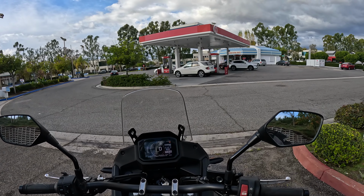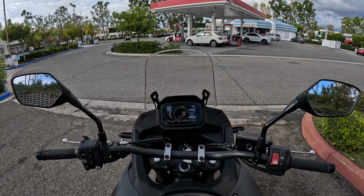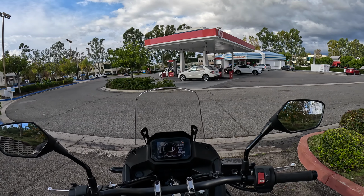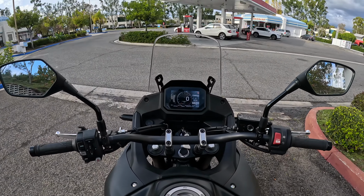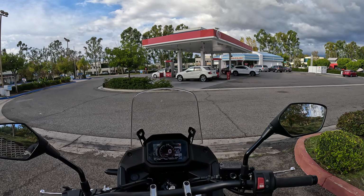Coming into the end of our commuting MPG test here on the Transalp. Well, this is just such a great bike to ride around daily. It really is. The comfort level's there. Seating position's nice. The weight is not as cumbersome as some of the heavier ADV bikes in this class, and it carries itself well. And that motor just has such a good character for bopping around town as well.